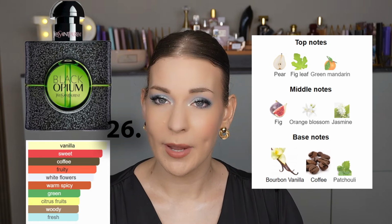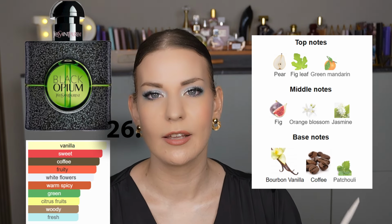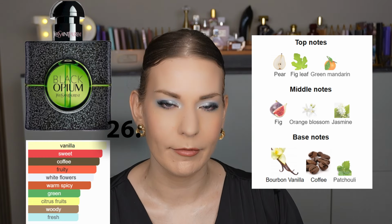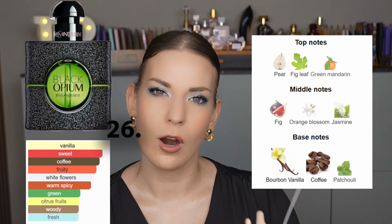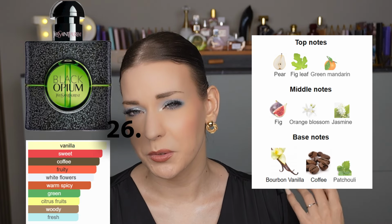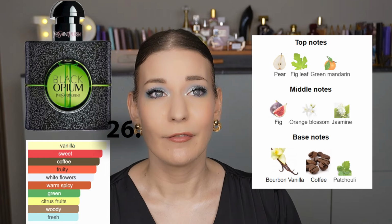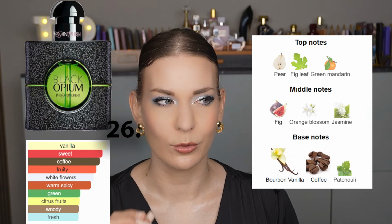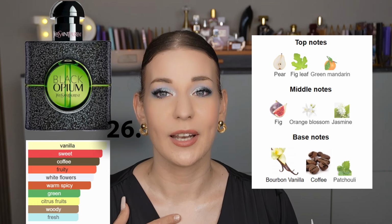Fig leaf, green mandarin, pear, and fig and pear is a beautiful combination. They're really fresh, but at the same time not only fresh and sweet but also warm. I really like this one, just like the Neon one, for the warm summery evenings, but I like this one better in the fall time. I know it's not really spicy and warm, but the fig usually grows in the fall time in the Netherlands, so that's what it reminds me of, and I really love the fig scent. So usually the green one is overlooked, but I really love it.